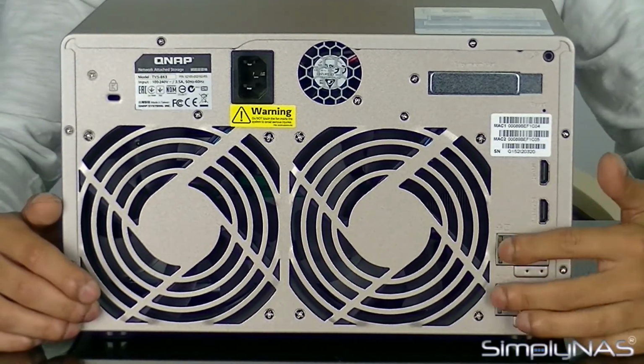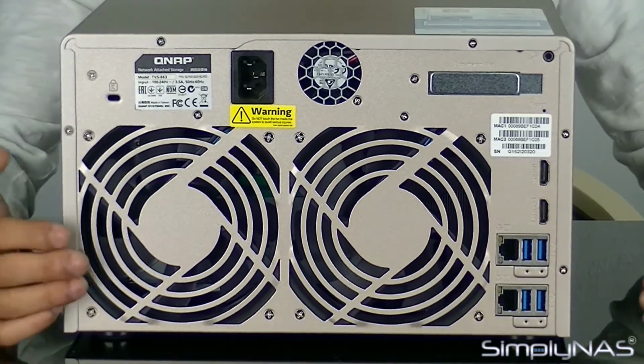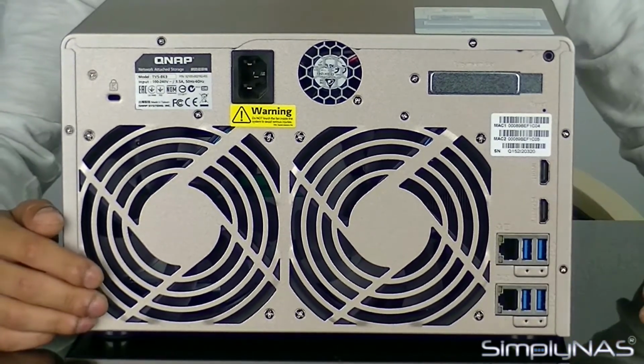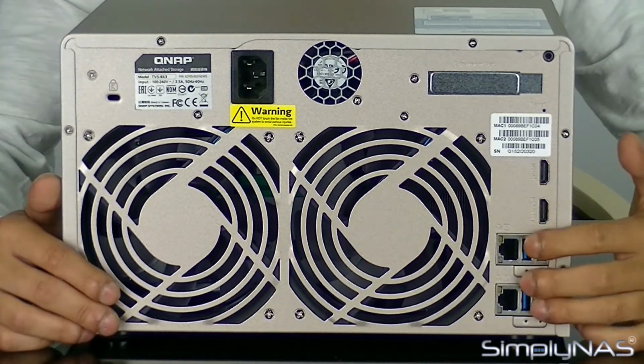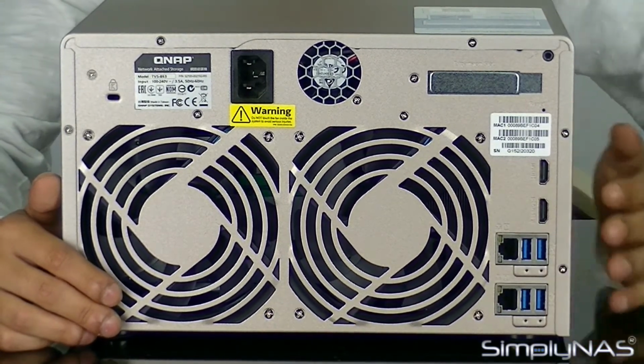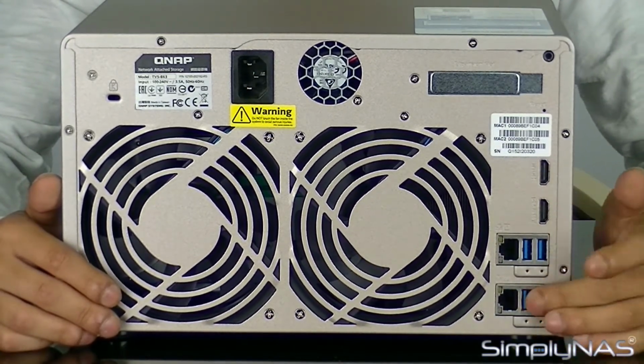After that, you've got your 2 RJ45s here, and your 4 USB 3s. This one doesn't come with any USB 2.0 ports, but bear in mind USB 3 is always backwards compatible. These aren't USB hosts, you can't add hard drives to the RAID array using these. This is for a mouse, keyboard, expansion units.